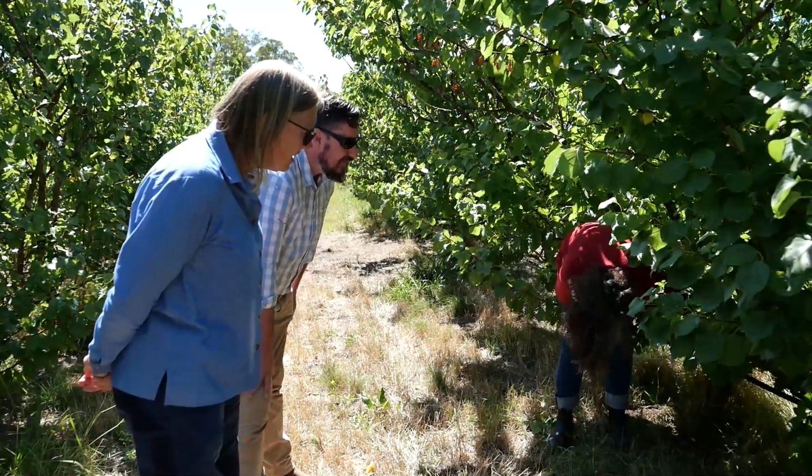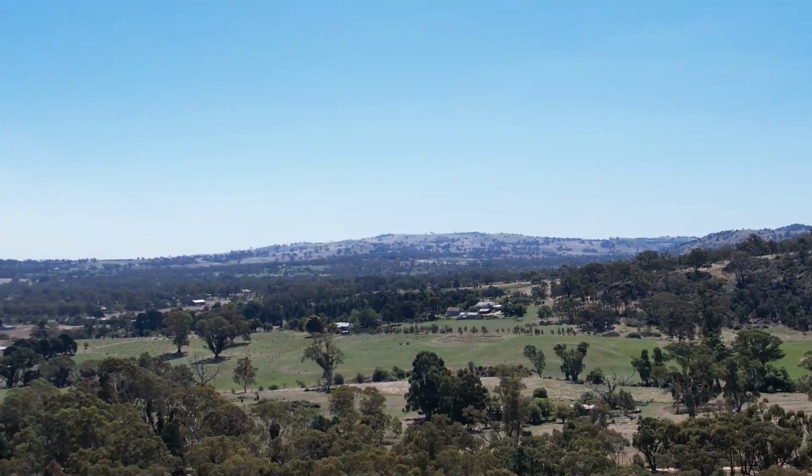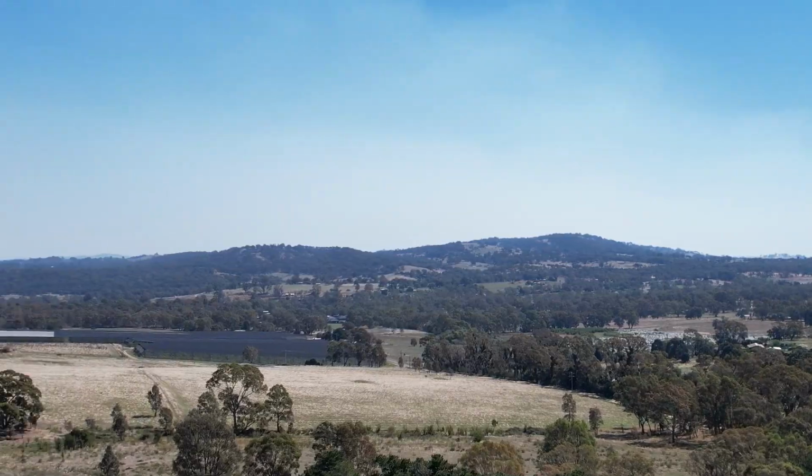It means that we can offer our tenants, who are all the members of the co-op, water security as well. And even if we go into another drought, we still know that we'll be able to keep offering them that water security. So it gives all of us a future here.